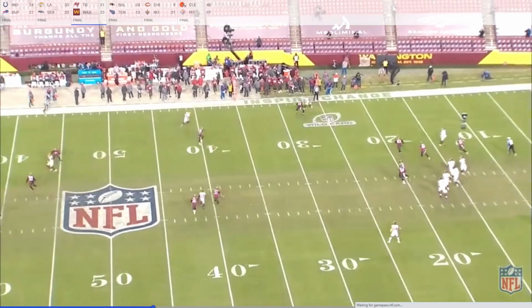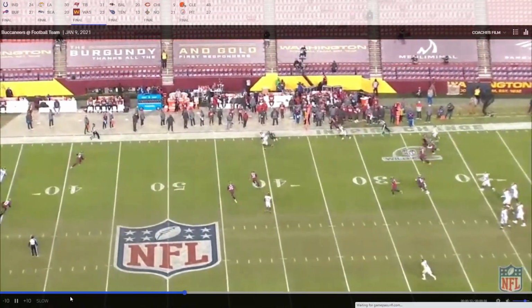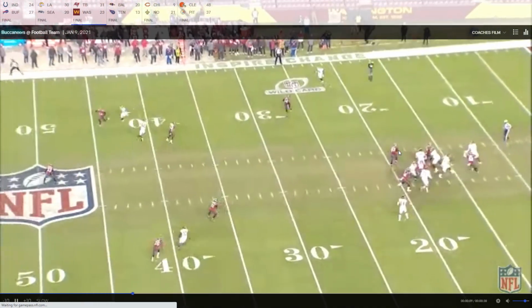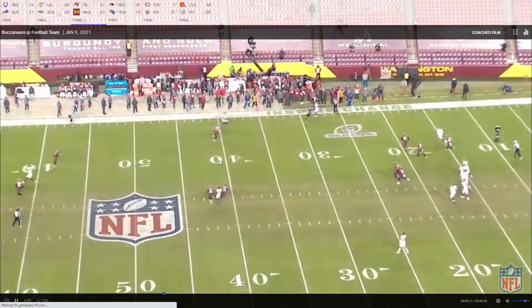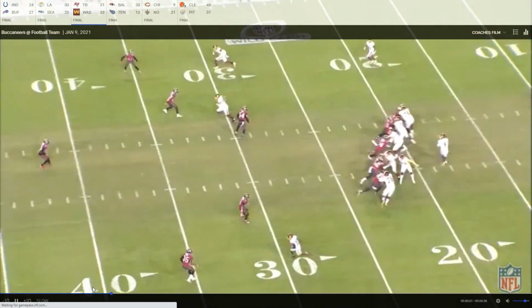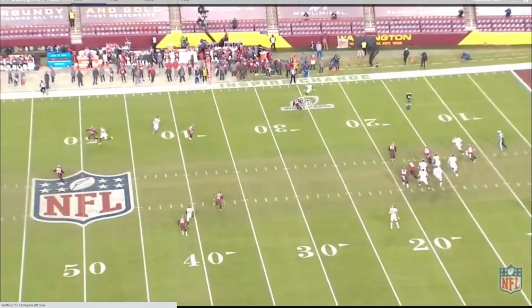He does have a little bit of mobility to him, though. Good job getting on the move, avoiding pressure, and throwing an accurate ball on the move. Good job from the receiver coming back to the football when he sees his quarterback scrambling. I like that.